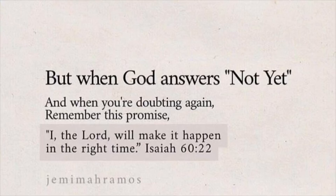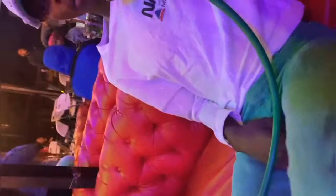But when God answers not yet, and when you are doubting again, remember this promise: I, the Lord, will make it happen in the right time. Isaiah 60, verse 22.